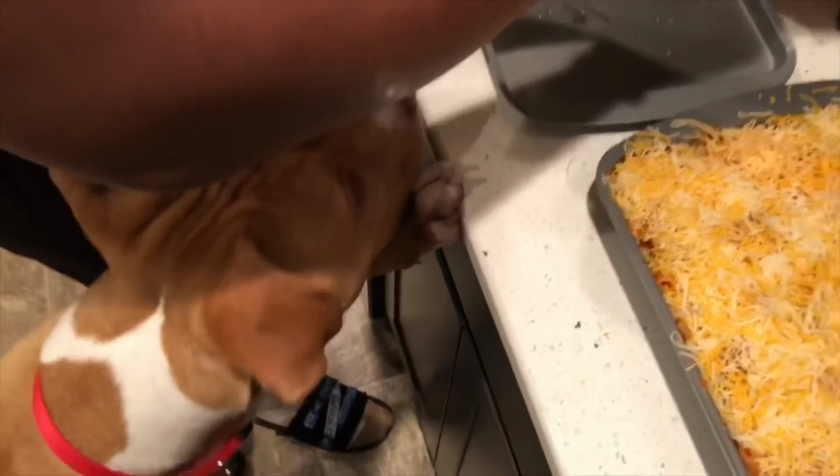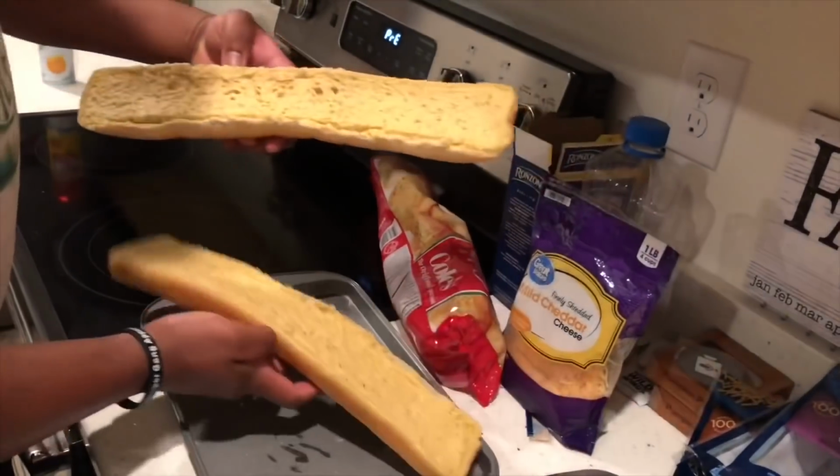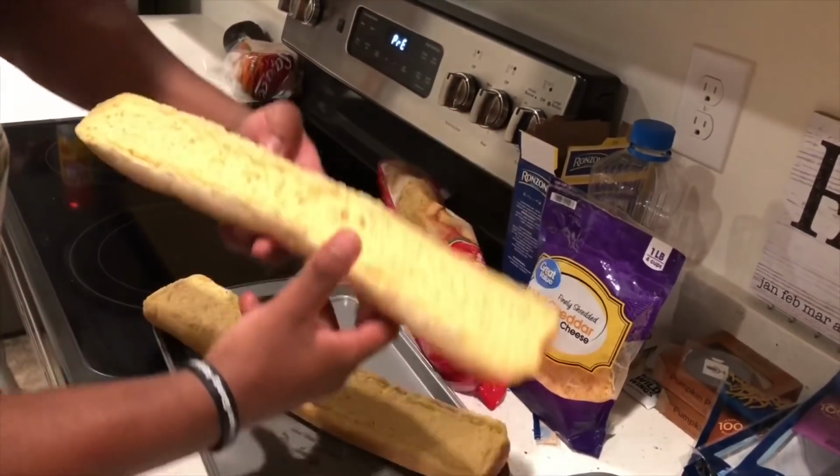Look at the dog. Here it goes. You want some too? Which piece you want tonight? Top or bottom? The bottom. Just getting the top. It's too late. Okay.